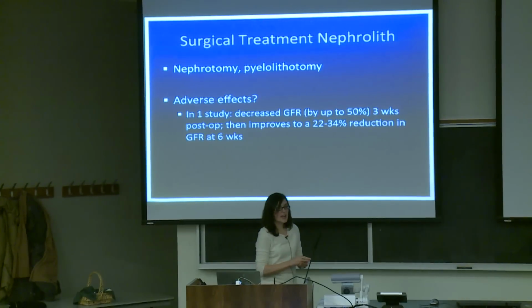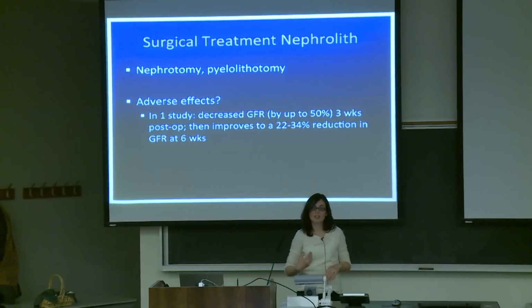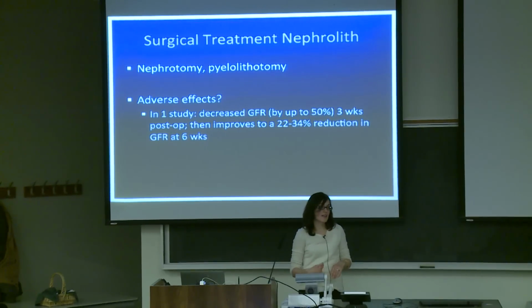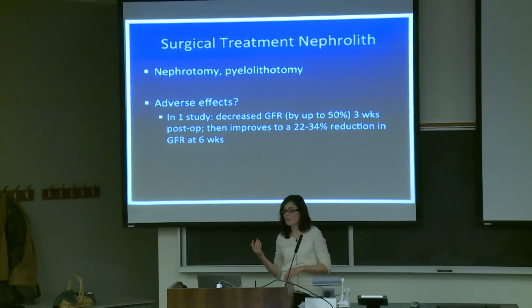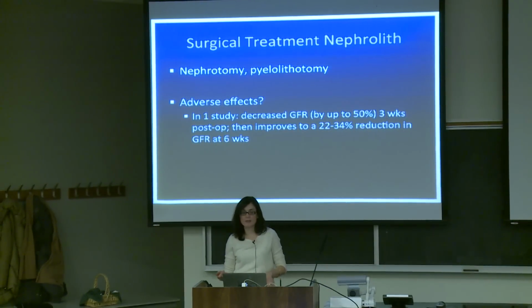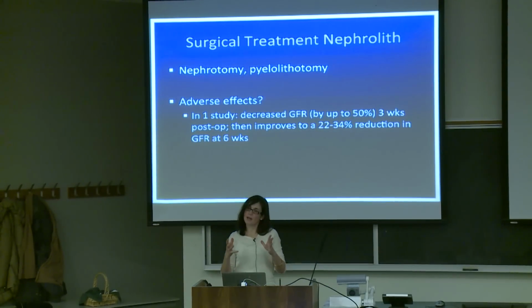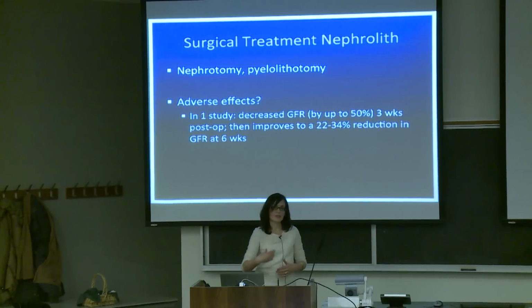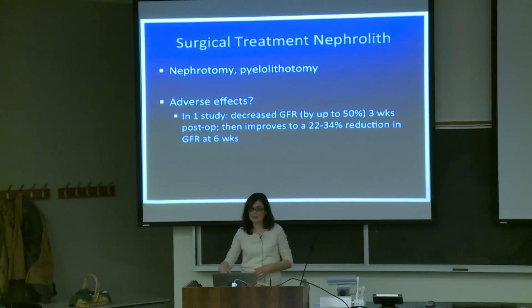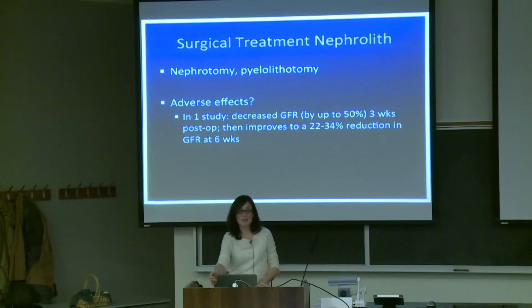And surgical treatment for nephroliths is done fairly uncommonly, either incised into the kidney or into the renal pelvis. One of the reasons it's done uncommonly is because we can compromise the glomerular filtration rate and the renal function. So one report has shown that GFR will decrease by about 50% in the short term after surgery, but then some of that renal function over the long term will be regained. The other reason that surgery is not often done is because many of these cases can be managed medically with supportive care or just with monitoring because they are fairly asymptomatic.